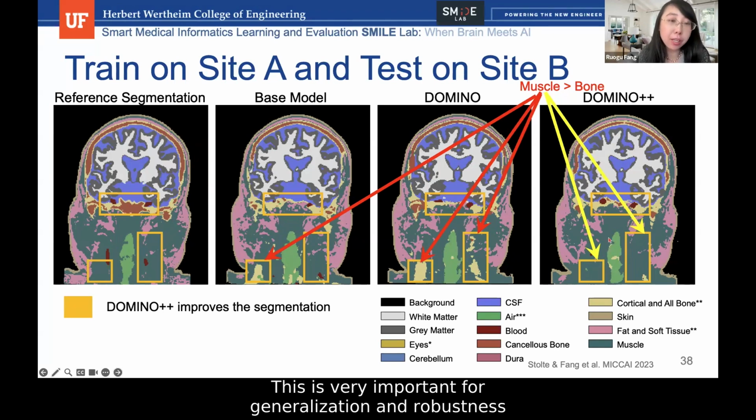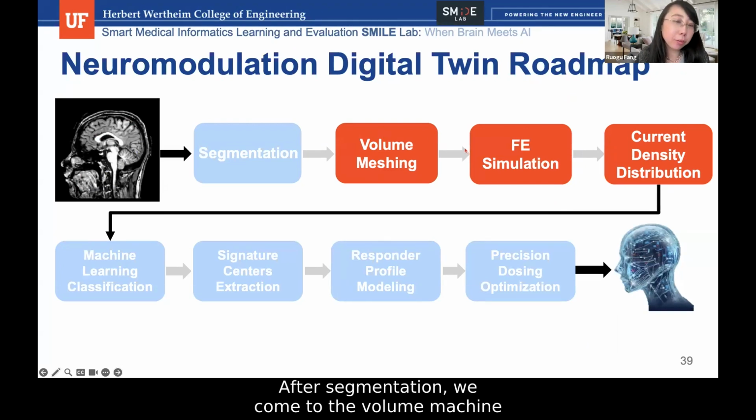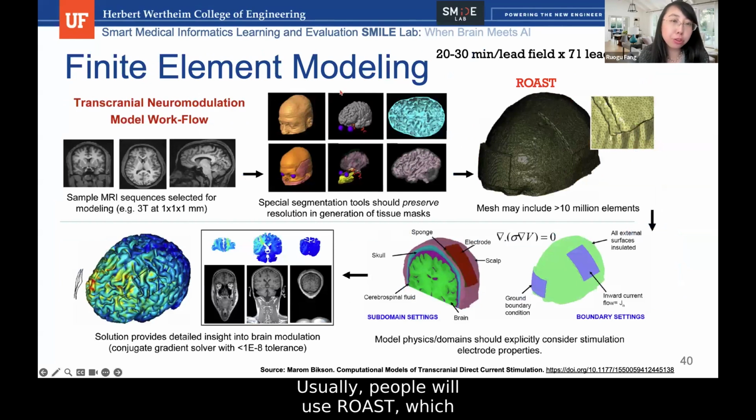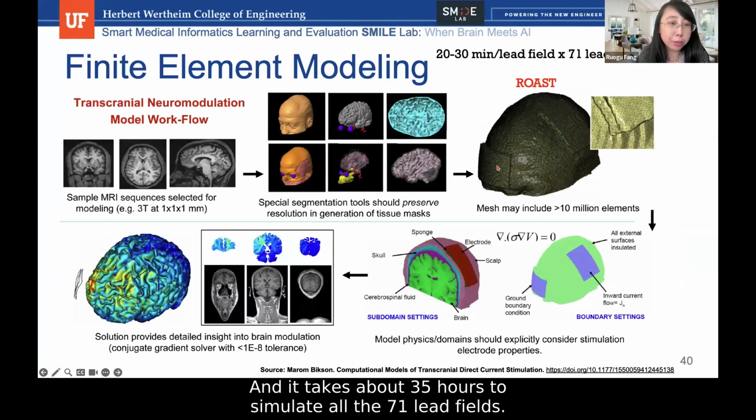This is very important for the generalization and robustness of our whole head segmentation to different sites and scanners' data. After segmentation, we come to the volume measurement and finite element simulation to get a current density map. Usually people will use ROAST, an open source software from the City University of New York, and it takes about 35 hours to simulate all the 71 lead fields.